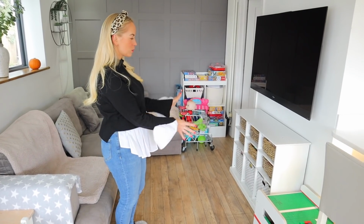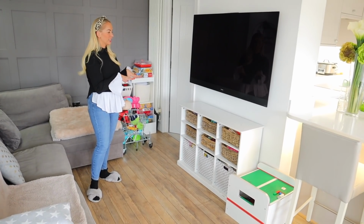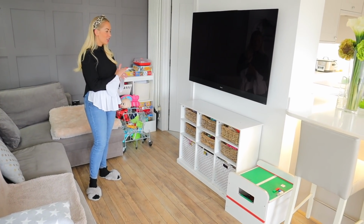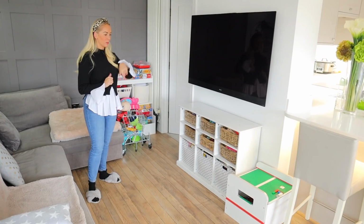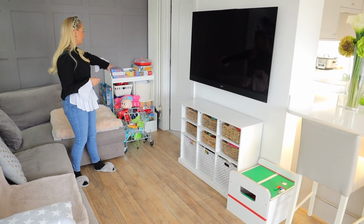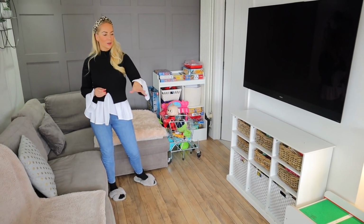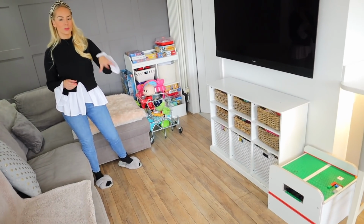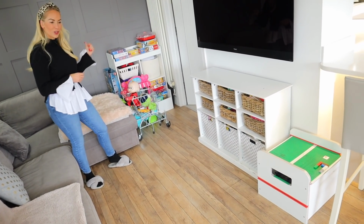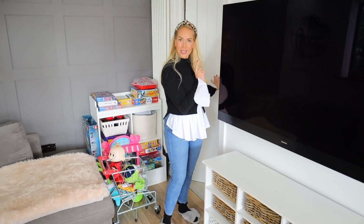But yeah, they've just got some toy storage here under the TV. It's all from Great Little Trading Company. It's very tired now on the top, which you can probably tell. So we might get some new toy storage in the new house. And then that's from the same place, Great Little Trading Company. We've got his little Lego table, which is from Amazon, which is brilliant, and shopping trolley and all of that stuff. And then in here is our utility room.